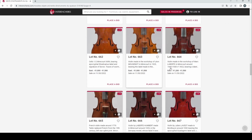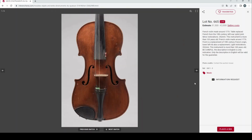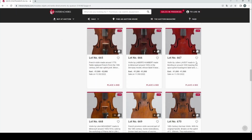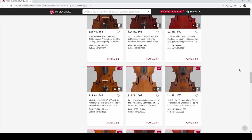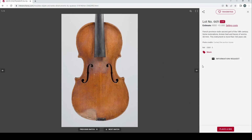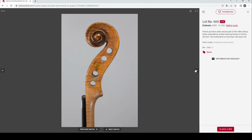Violin from Leon Mougenot workshop, Lebert, French violin around 1770. Table replaced, French from the 19th century. Okay, 1500 to 2000 on that. Lebert Humber violin, Julien Levesque. Violin by Leon Mougenot. Another French provincial violin, second part of the 18th century. Needs a bit of repair there. Broken heel and traces of worm.